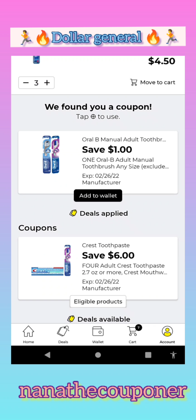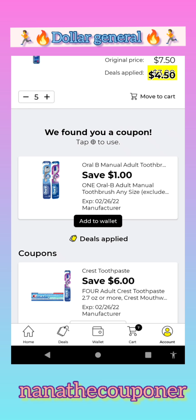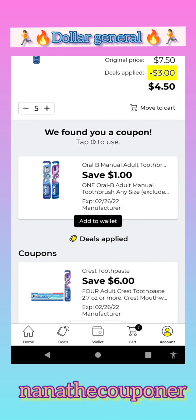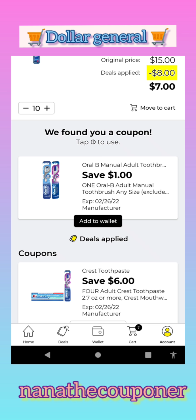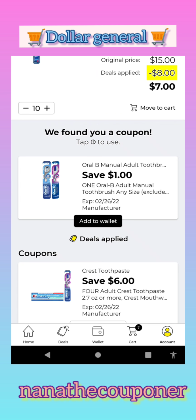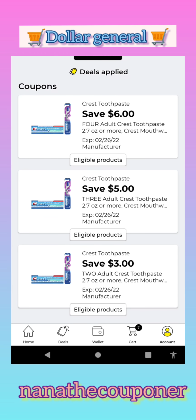Well, what's going on here? Let's see. Let's go to four. Oh, we can get five. See that? We can get five of them for 450. Woo! Eight of them for $4. That's an even better deal, you guys. Ten for $7. That is a heck of a deal, guys. This is the best one I've seen. Wait a minute. Right there. Eight of them for $4? Most definitely.